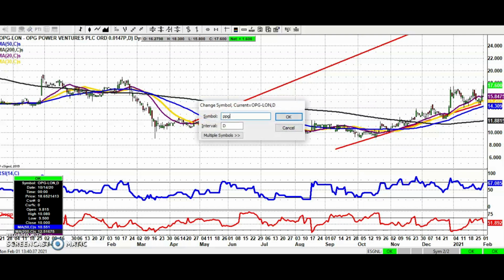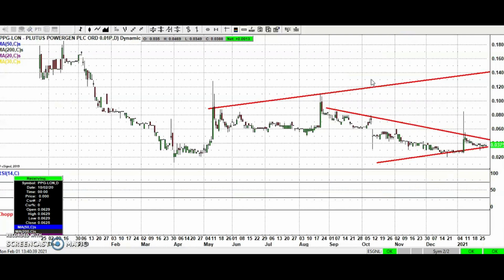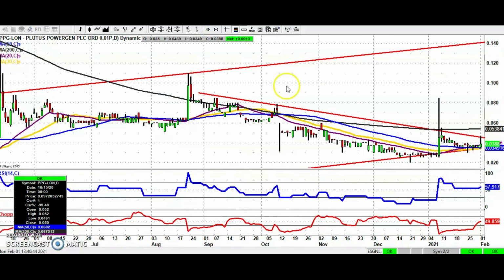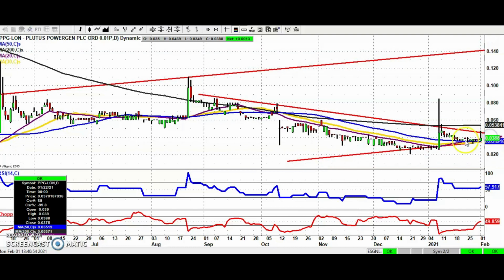A stock which I'm just literally highlighting because I saw somebody mention it on Twitter. A bit of a bottom fishing situation, but perhaps no harm in that. We had the strange spike in Plutus Powergen last month towards 0.08 pence, and then the retreat, which presumably flushed out anybody who was a weak hand in that situation.